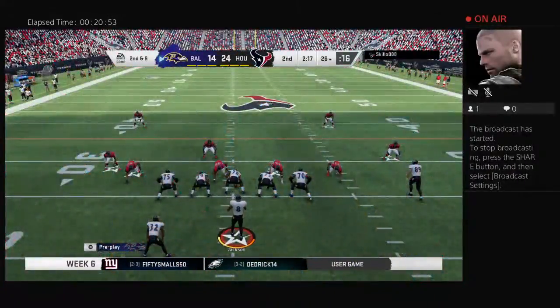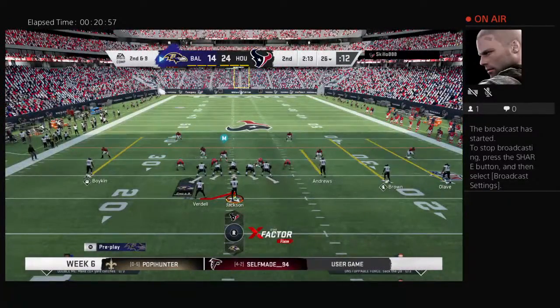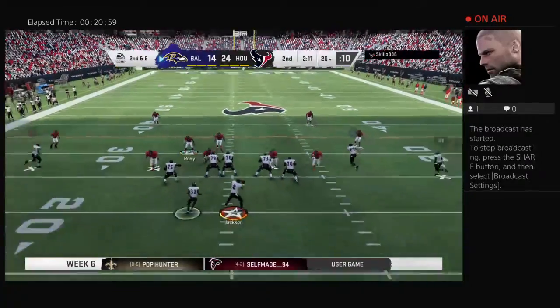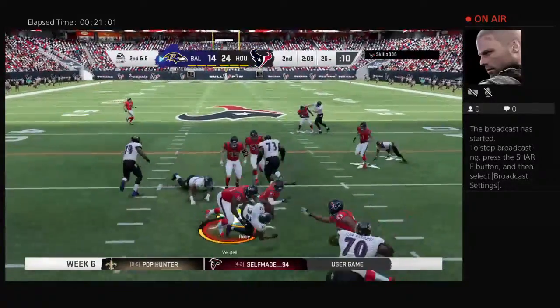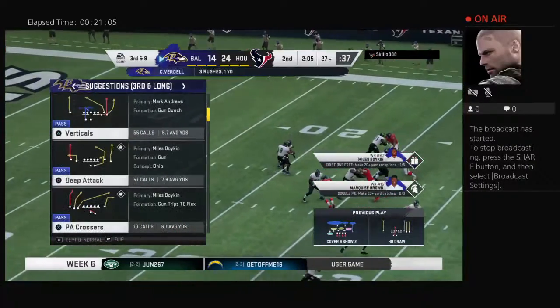The run only got a yard. Here's 2nd and 9. Watch the run. Good shot, baby. That's a baby shot. They'll run it now out of the gun. Only a yard on the pickup. And now they've got a 3rd down and 8.